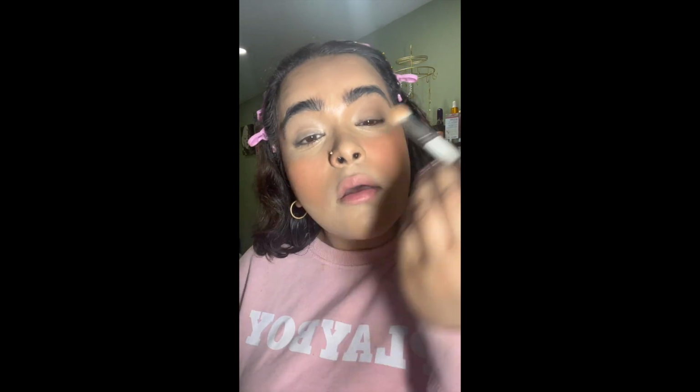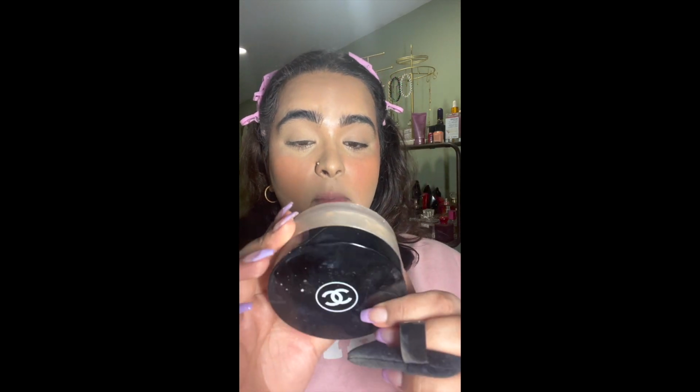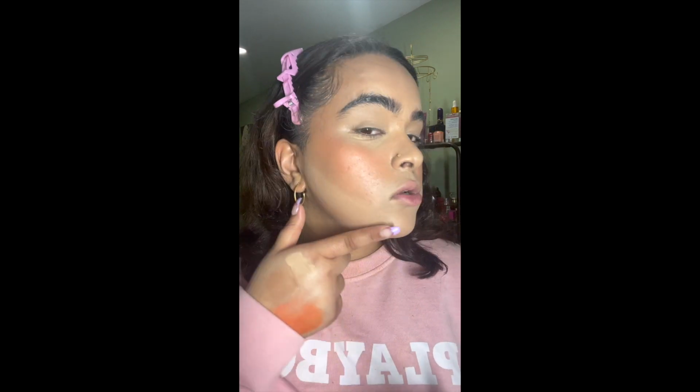Forgot to set my eyelids just with the same Dior powder. Now we're going to use for baking the Chanel Poudre Universelle Libre. So we're going to put this underneath our eyes, on our chin, our cheekbones, and here. The Chanel powder is technically a finishing powder, but I like to use it underneath my eyes for baking purposes because I just don't like the dry feeling that I get.